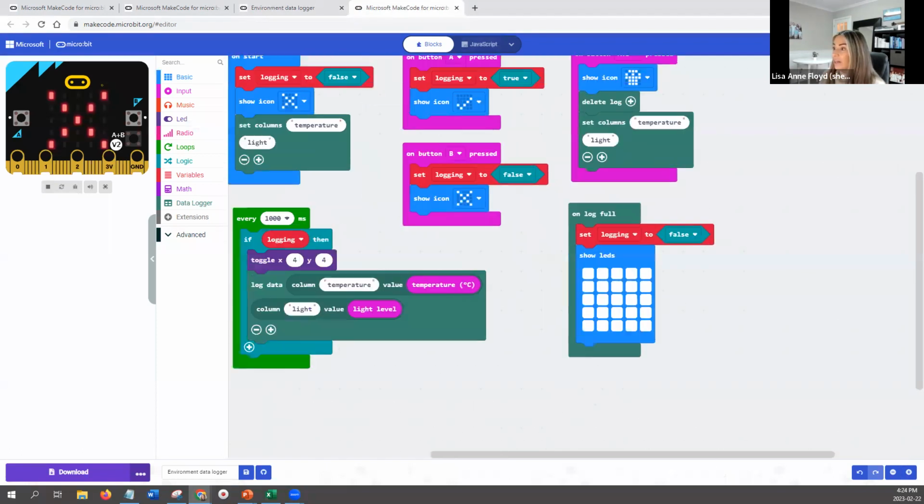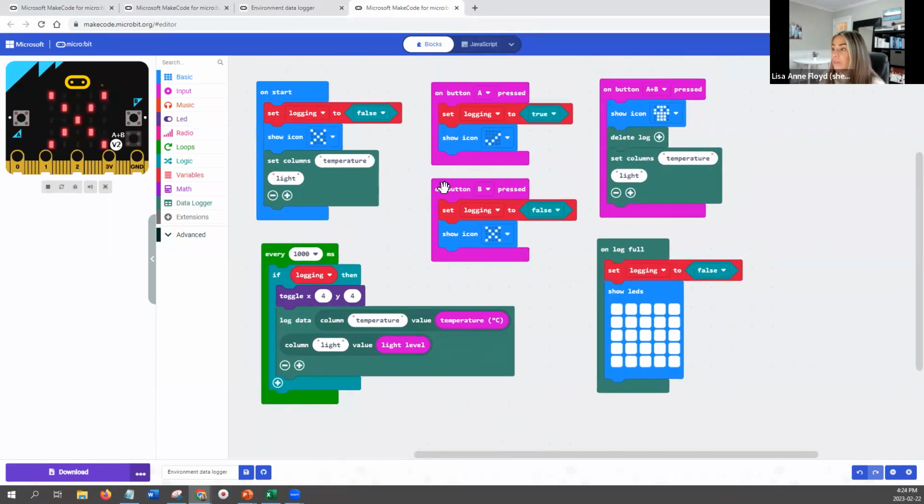Let's take a quick look at this code. It looks complicated, but I'm going to walk you through it a little bit now. We've got 2 columns of data that we're collecting. For the data logger to work, you need a minimum of 2 columns. So we've got a temperature column and a light column. I've also got button A. Remember, when I press button A, the check mark will appear. You can see that in the simulator now.